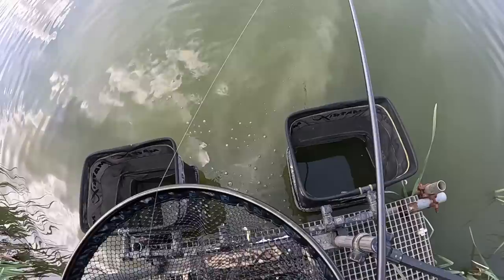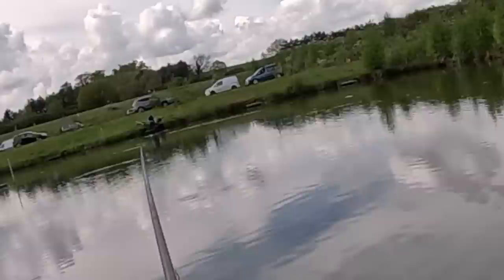I probably wouldn't go deeper than 4 feet. It's quite deep here, but that's like the deepest shallow fishing I will do. Ideally, you want to try and get them within 1 foot or even less if you can. Though that's not always so easy.